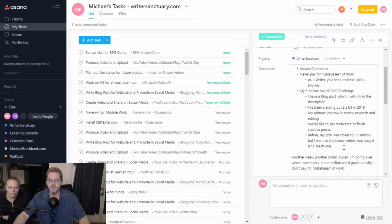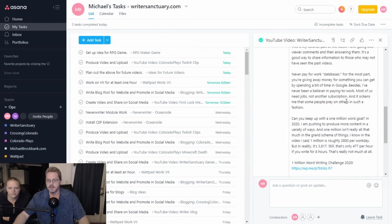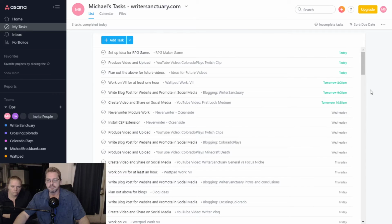That way, what I had is Asana running on one side of the screen, and then I had OBS on the other, so I could still read what I wanted to come up with on the video. And then I did my whole video description information in here, so I'd know what I wanted to put in it. So, yeah. That's a pretty cool tool.